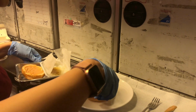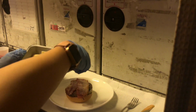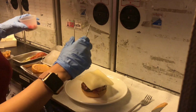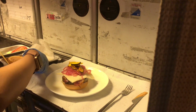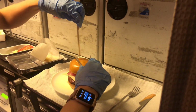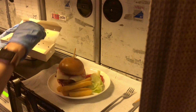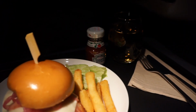Bacon and cheese in the burger. It was naturally cooked medium and remained juicy after it was plated. Overall, I was very impressed by the quality of the burger while I enjoyed every piece of it during the Pacific sunrise.